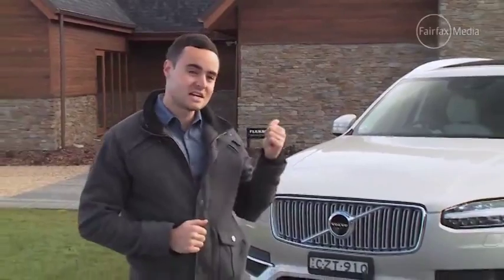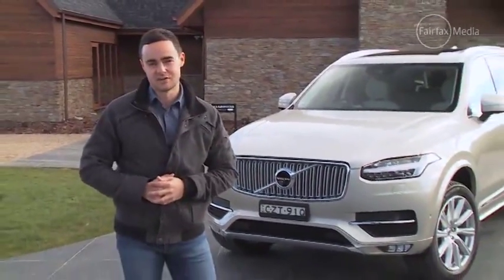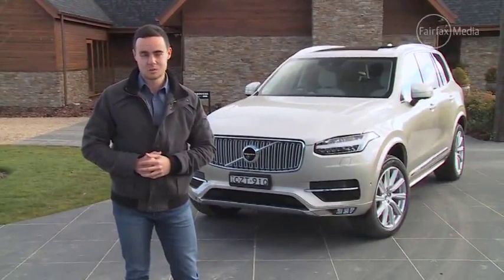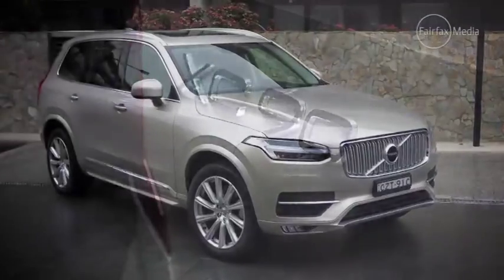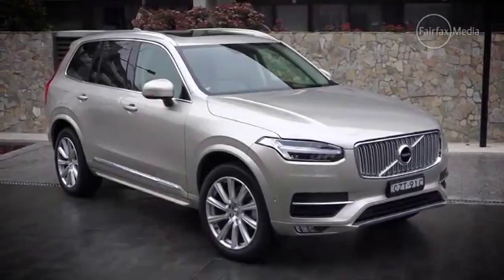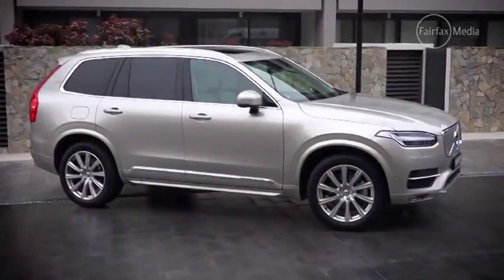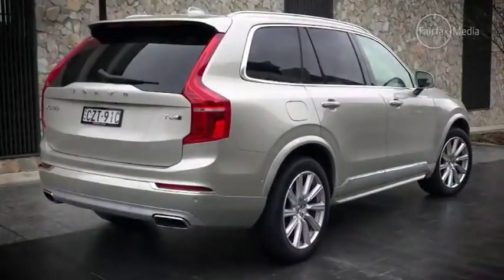Every now and then, a car maker will come out with what it calls a game-changing vehicle. Well, this is unquestionably the very car for Volvo. It's the new XC90. It's 12 years in the making, but was it worth the wait? The XC90 is tasked with forging a new path for the Volvo brand internationally, which is no small task given the elite company it finds itself in.